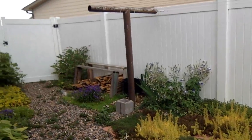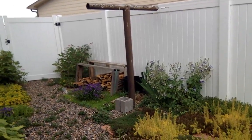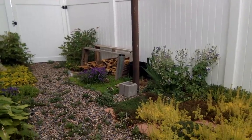And then over there is our wood pile for our fire pit wood.